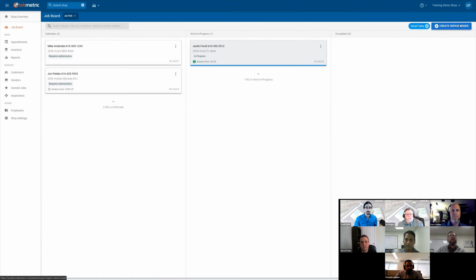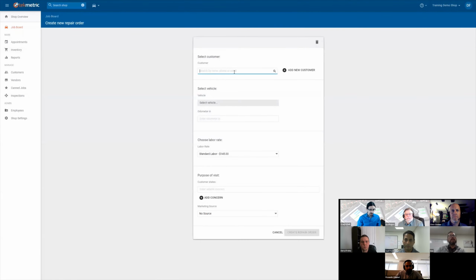You have a button right up here, create repair order, and we're going to add a new customer. We're going to add Justin for oil, and as his name suggests, he is just in for a lube oil filter. So we'll put that as our purpose of visit.